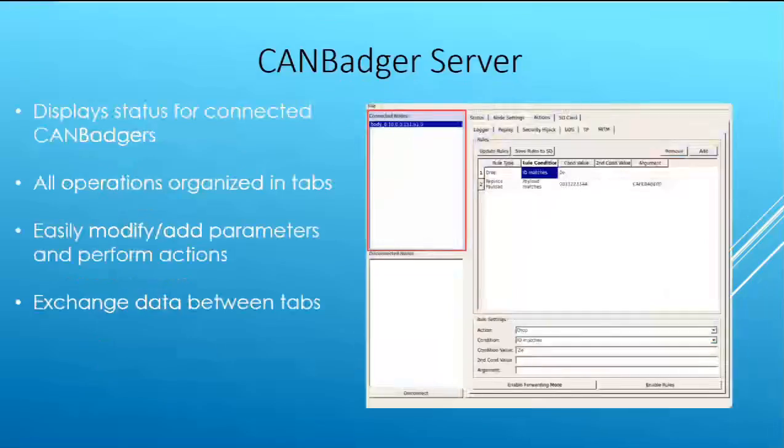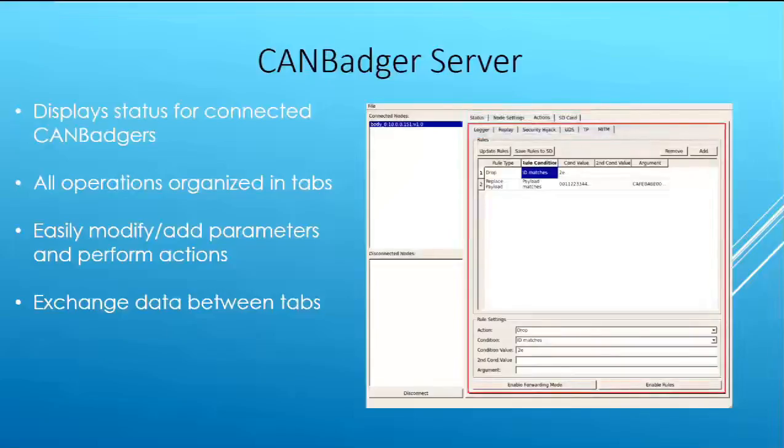It's written in Python, and here is a small snapshot. It's actually not themed, but it looks different now. On the left hand, you can see the connected nodes, and this is where you will switch between different CanBadgers. The GUI was really inspired a lot by Burp Suite, so you have everything in one place, and you can exchange data between different modules, like the logger, for example, send a frame from the logger to the replay tab, or create a rule for that.